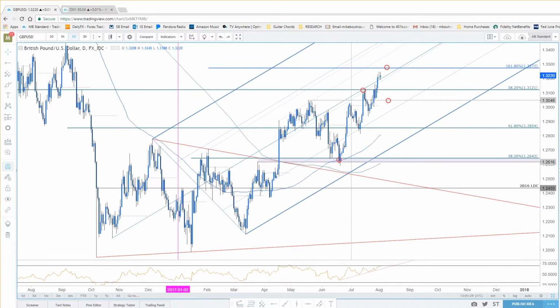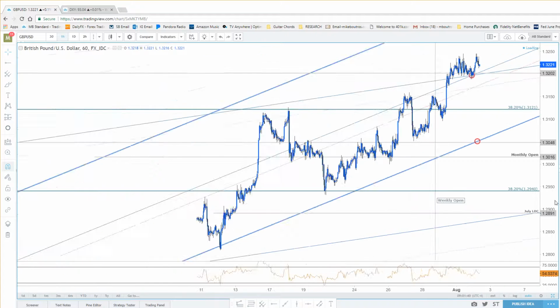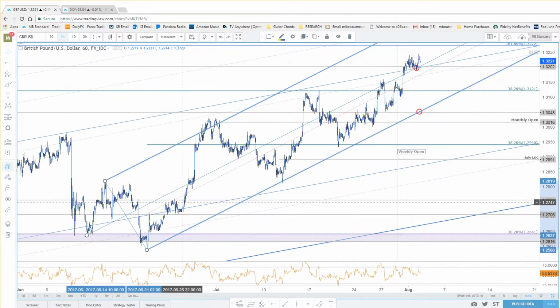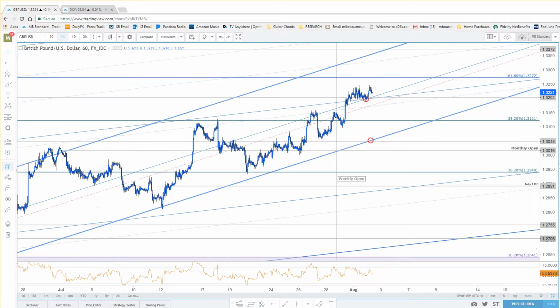So daily chart, pretty clear. Again, stay constructive above that June high or May high, I guess it is. Here's what the near-term chart looks like. Okay, so even within the confines of that formation, this is the pitchfork we've been following just off the lows from June. You guys have seen this before as well. There's that median line. You can see us sitting on it as support. So kind of taking a little bit more of a neutral stance ahead of BOE.